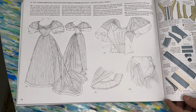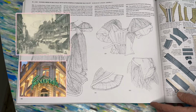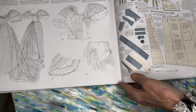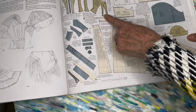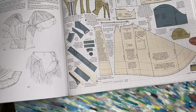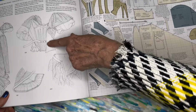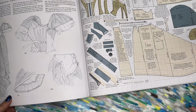So this one is an evening dress which was made by Phoenix of New Bond Street, which is still in operation today. Possibly Miss Mould made for Phoenix, who knows. And these are all the pieces that went into making that dress. As you can see, it's really quite elaborate, and there's quite a lot of internal bones and little ribbons to hold the boning in place.